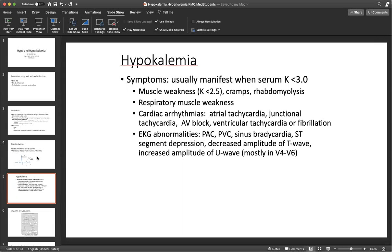They may not understand the symptoms, but if it's an acute drop, they start developing muscle weakness, cramps, and sometimes you can have muscle breakdown like rhabdomyolysis, because the muscles are struggling to function in a low potassium environment. Then again, muscles become very weak. Obviously the diaphragm also is a muscle. You need the diaphragm to breathe. You can have respiratory muscle weakness.